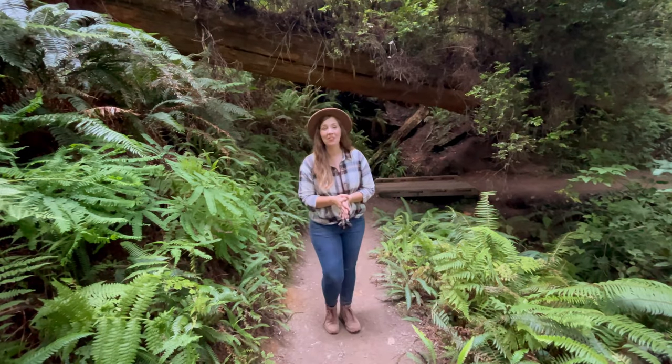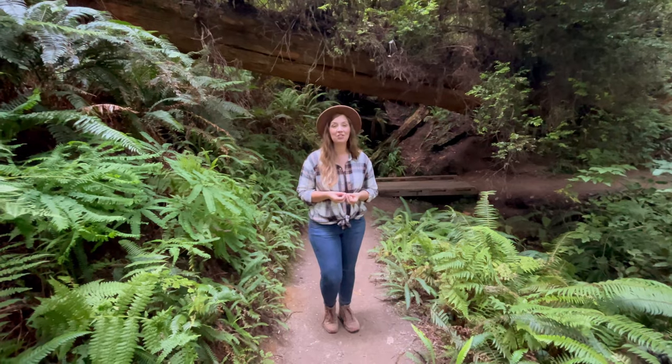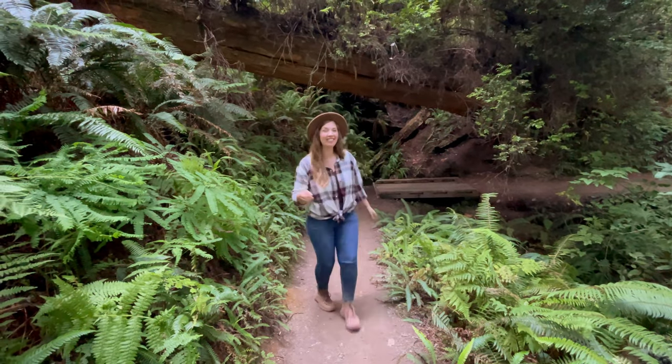Along with the waterfall and giant redwoods, you'll enjoy wonderful maple trees, fir trees, and trillium flowers here.